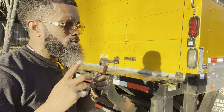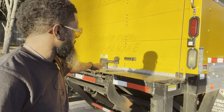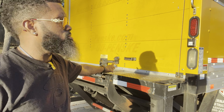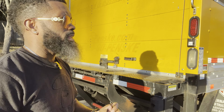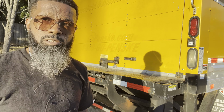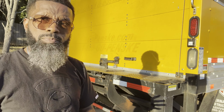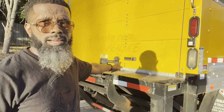Another tip when you guys are going over the road: make sure you get a lock for the back of your box truck, because I've known guys that parked their trucks and did not have locks back there, and when they woke up, they were missing a pallet jack. Yes, people steal pallet jacks. So that's definitely something you want to have on the back of your box.